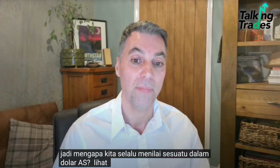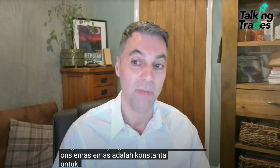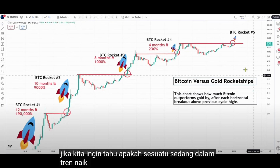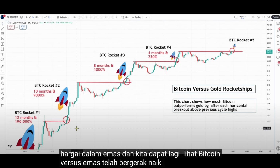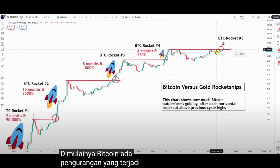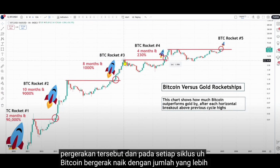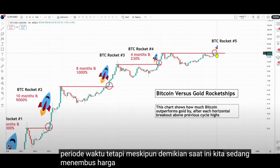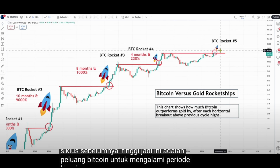Always also look at the price of something measured in ounces of gold. Gold is the constant for measuring the price of something. So if we want to know if something is in a strong bullish uptrend, then price it in gold. We can see Bitcoin versus gold has been moving up very strongly since the inception of Bitcoin. There is a reduction taking place, in that at each cycle Bitcoin moves up by a smaller amount versus gold and for a smaller time period. But nevertheless, we are currently breaking out versus gold again above the previous cycle high. So this is Bitcoin's chance to put in a period of outperformance versus gold.